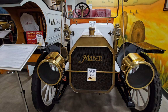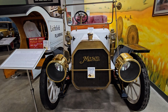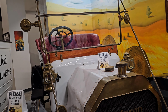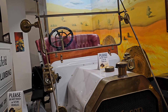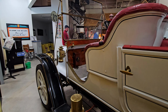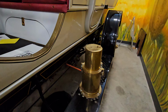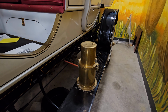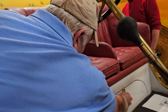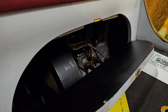Yeah, this is Mason. They were made in Des Moines. The Dusenburg brothers designed and started building these in 1906. And they built this so it's chain driven, so that kind of puts a twist in its design. The engine's actually under the seat. Really? And it's a transverse engine. That's why the crank is on the side. Oh, wow. And it's a 2-cylinder engine. This is a Dusenburg creation.